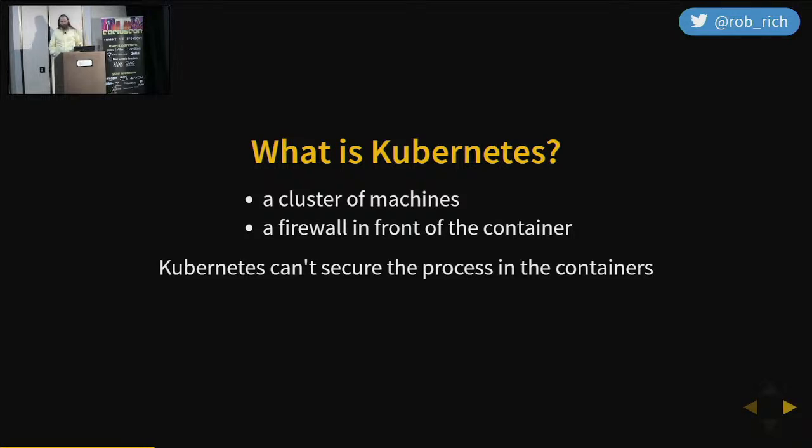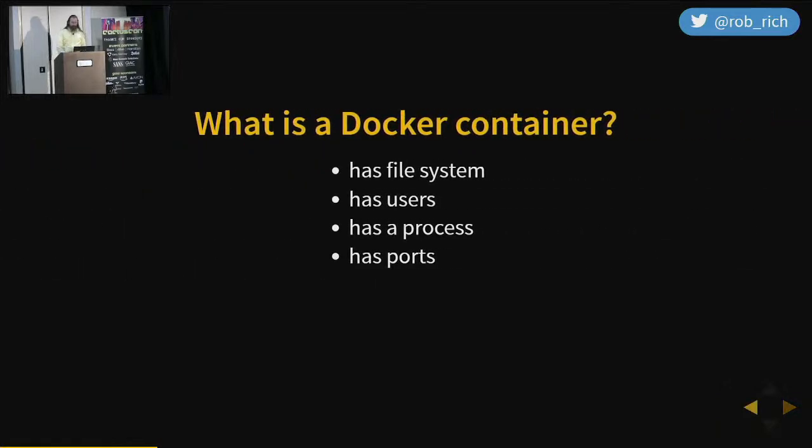Kubernetes can't secure the process in the containers. Kubernetes focuses on securing Kubernetes. By comparison, when we look at Docker, Docker has a file system, it has users, it has processes, it has ports. Wow, this kind of looks familiar. This looks a lot like a Linux machine. A Linux machine has users and ports and processes and a file system. So yeah, there's a lot that we can do to secure our container process in the same way that we would think of securing a Linux machine.